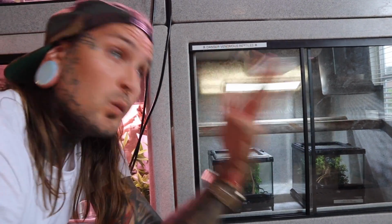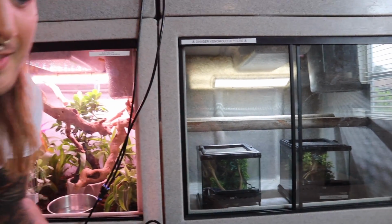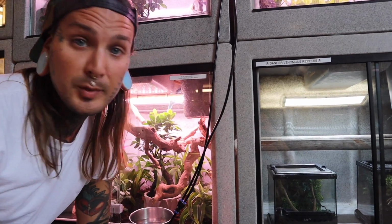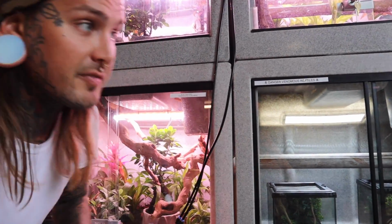Squirrel frogs is what I was feeding them, but they ran out of squirrel frogs over at Underground, so all they had really that I would like to feed them are these little reed frogs. Besides that, they just have red-eye tree frogs, which I don't know if you guys have seen, but they're beautiful, and I don't wanna feed such a beautiful animal to my snakes, because I'd rather not feed them frogs as it is, but you gotta do what you gotta do.